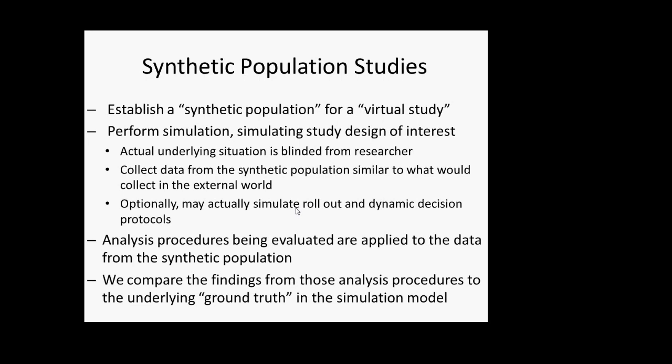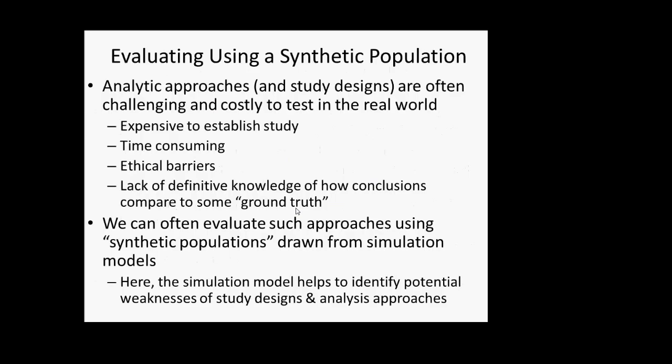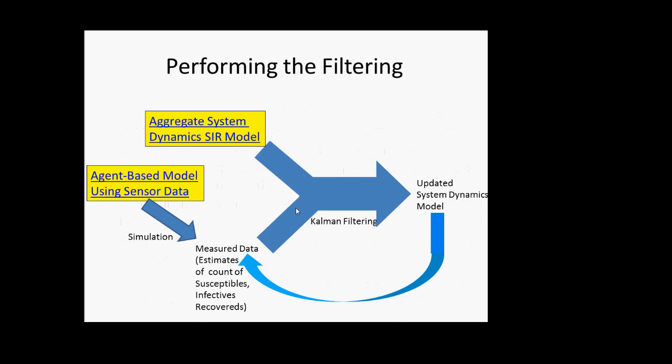Now, this approach can be used for a wide variety of different types of studies. It can be used to evaluate study designs, analytic approaches, biostatistical measures that try to work on epidemiological data, and is a very powerful mechanism. Well, in this case, we are using this to evaluate the Kalman filtering.